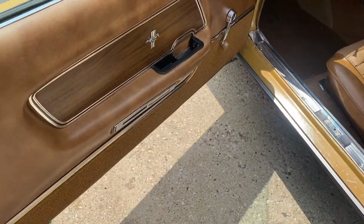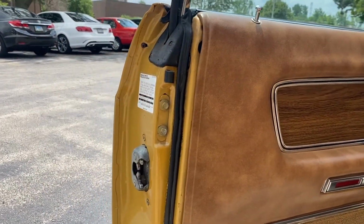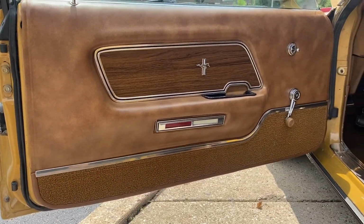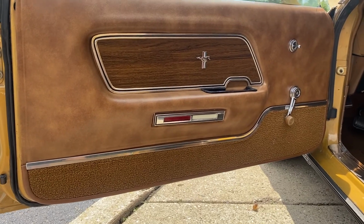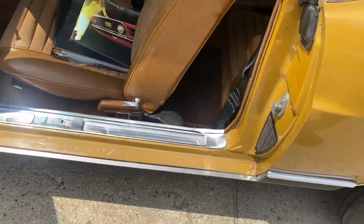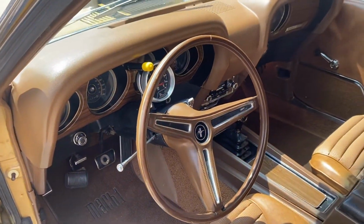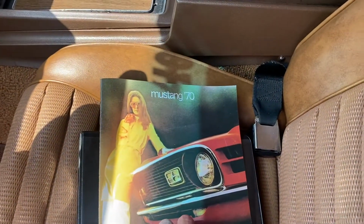Again, it was a survivor bought out of California in 2004, which is pretty cool. Original tag in there. It's a ginger interior. And I believe the paint is like dark gold metallic, something like that. I got the Marty report right there. I'll show you that in a second. And here you go. They added a tach on it. It is a 5-speed.